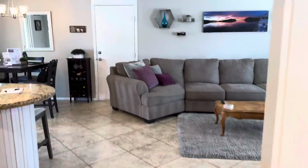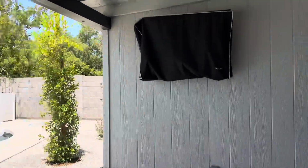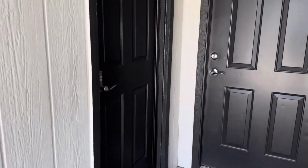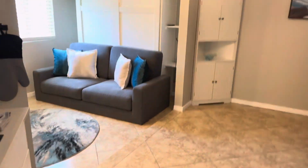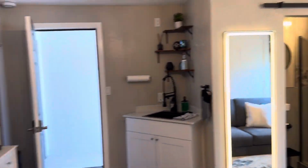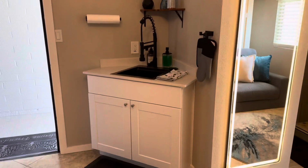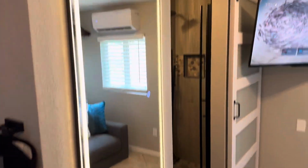So now I'm going to go in and show you the CASITA, which is under roof. Totally awesome. Private lock, completely separate from the house, although it is under roof. Everything in here conveys. Fridge, microwave, Keurig, everything. There's pots, pans, tea, whatever you want, it's here.